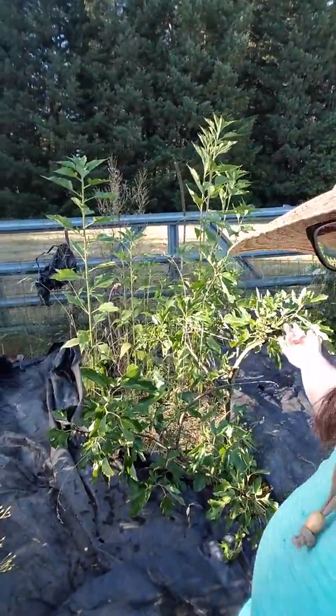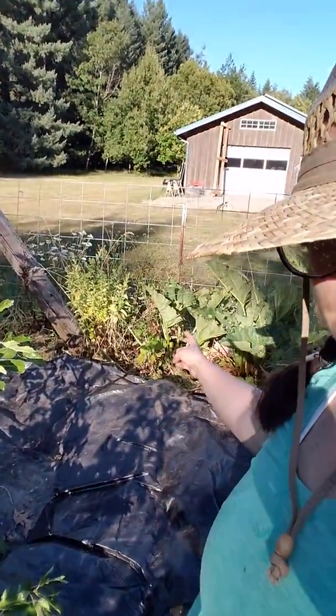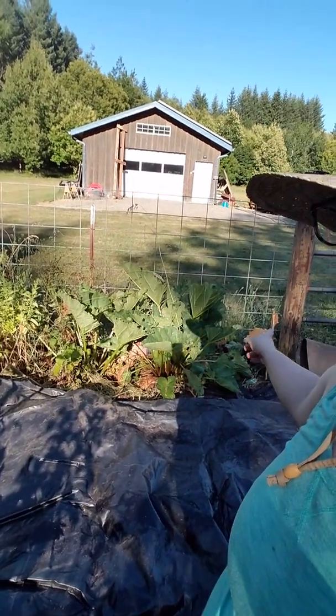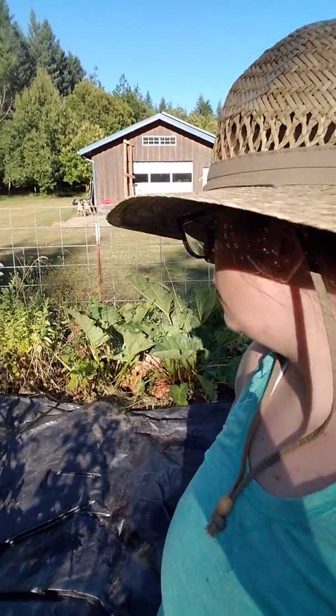Over here we have a fig tree. And those big leaves, that's rhubarb. 1, 2, 3 plants of rhubarb.